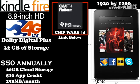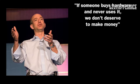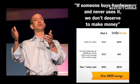Here's the interesting part. CEO Jeff Bezos said, "If someone buys hardware and never uses it, we don't deserve to make money." Amazon has been leading a price war on hardware while hoping to make it up on digital sales and services later on. If Amazon is successful, other tablet companies that don't have a software and content platform are gonna have a bad time.